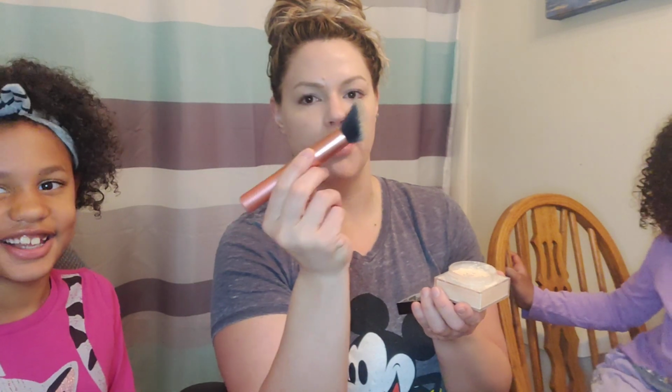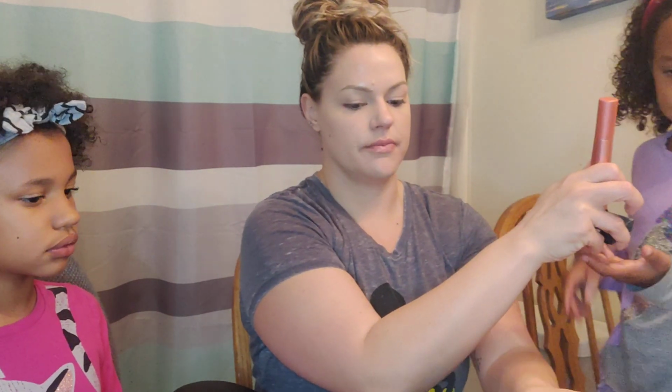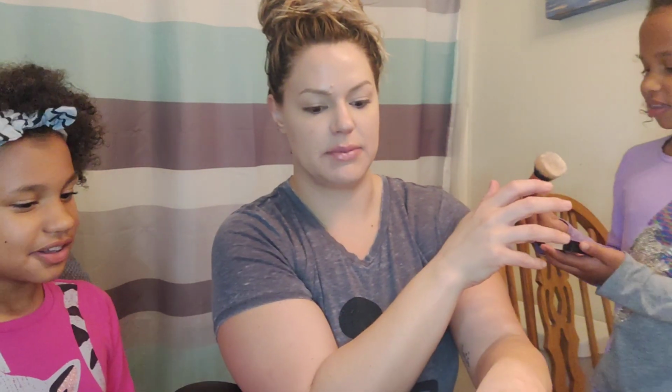I'm going to open this for Brianna because it's kind of messy. So I have my Real Techniques 202 brush. It's one of their pop brushes. It's a very dense angled brush. I just put it in the powder and then put some in the lid. And I'll give you the lid and the brush, but not this, because that spills.